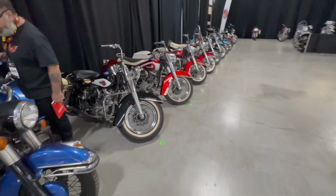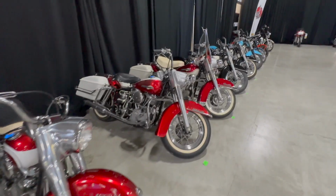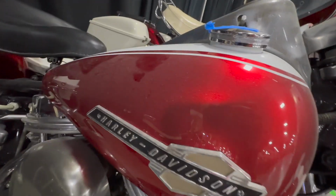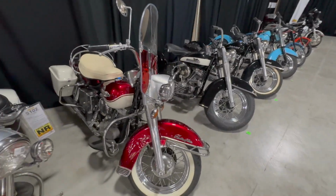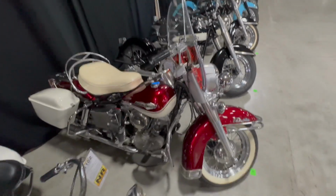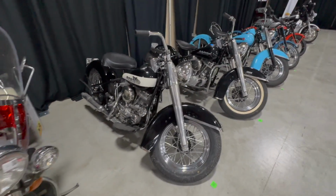And then you get into the pans. I believe these are all from one collection, and ooh, they didn't even clean this one. She's still got the barn dust. 500 bucks more. But oh, look at that right there. Beautiful. Wow. Love the color.